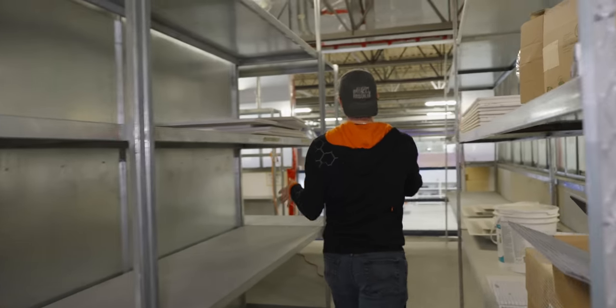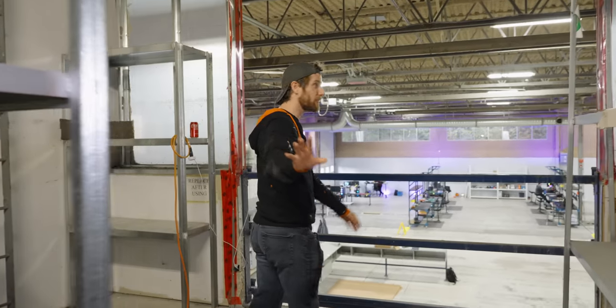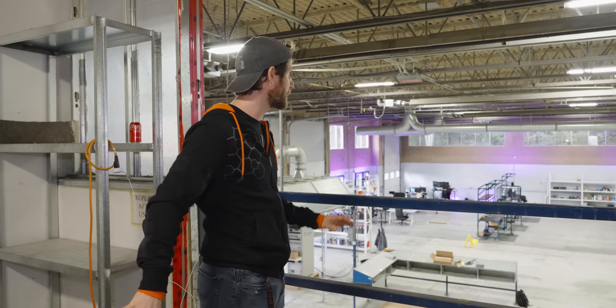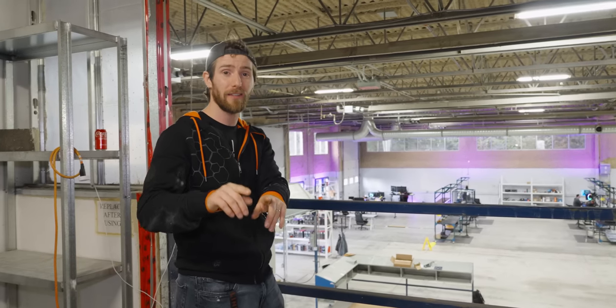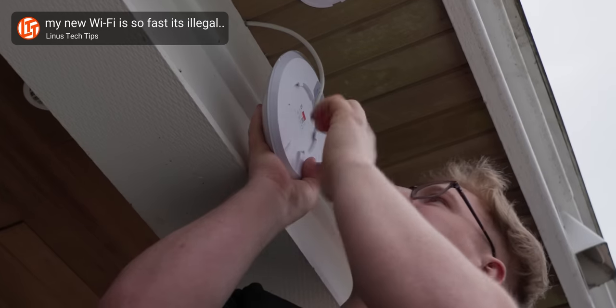Now, you guys are probably wondering, how on earth are we doing the networking for all this? Massive shout out Ubiquiti. I think we've got a total of 4 access points in the office and then another 8 out in the warehouse, giving us full Wi-Fi 6 gigahertz, so Wi-Fi 6E coverage, absolutely everywhere in this building. It is ripping fast, which you guys will have seen in the most recent upgrade video that I did for the Wi-Fi at my house.